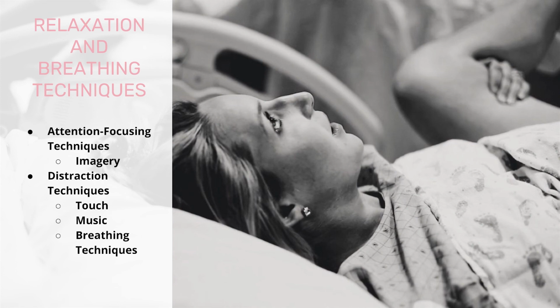So with breathing techniques, we teach you these because they do provide some distraction during labor, which, again, when we distract you, that can reduce the perception of pain and help you maintain control during those contractions. So breathing techniques used during that first stage of labor can promote relaxation of the abdominal muscles. Can you imagine if we can relax the abdominal muscles, this will lessen that friction between the uterus and the abdominal wall during the contractions.